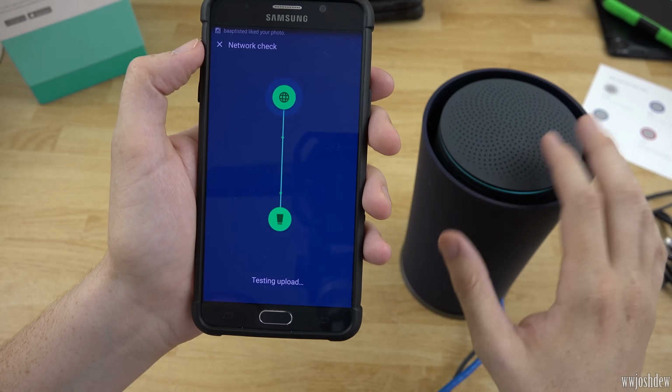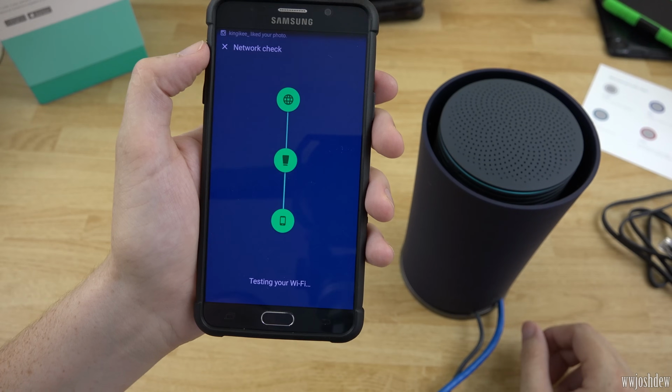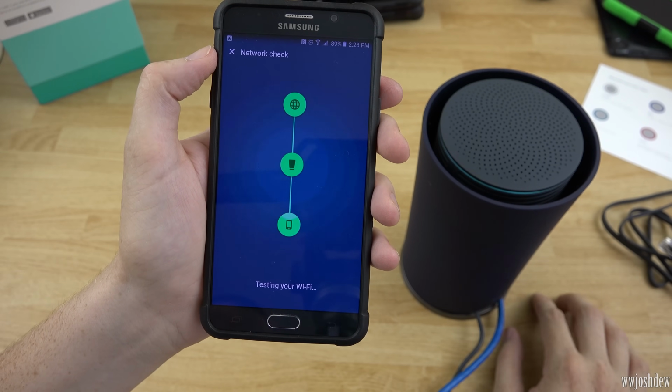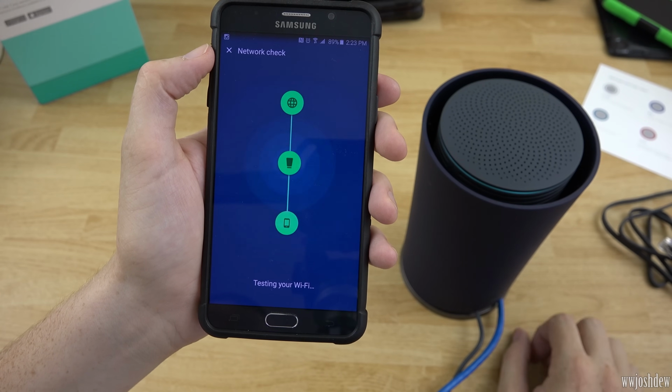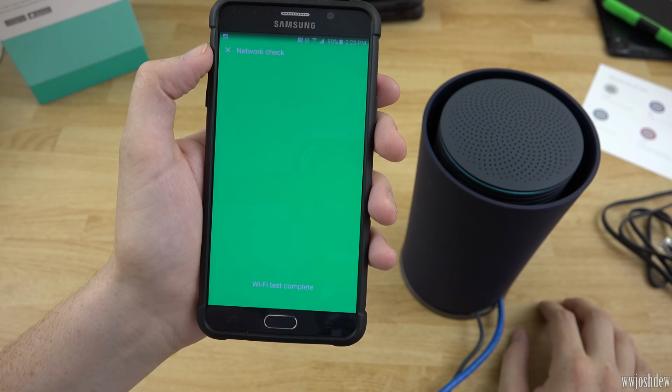I don't know how often this thing's going to play sounds. Obviously it has a speaker in it. So I don't know. Testing your Wi-Fi. Give me my results. I want to see what you are hiding under there. Come on. Wi-Fi test complete.